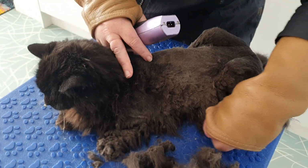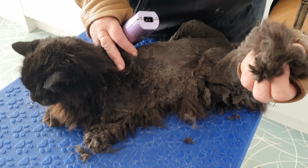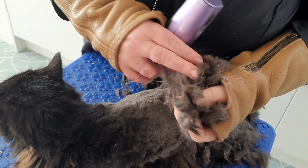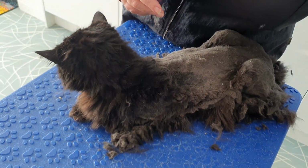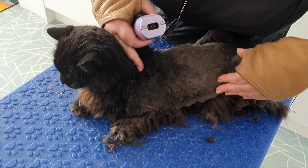Good girl. Ooh, some horrible lumps and bumps in there. There is. So you would never get these away with a comb. They're just so tight and horrible.